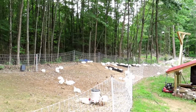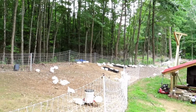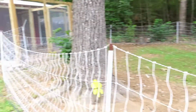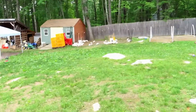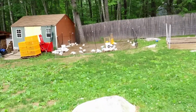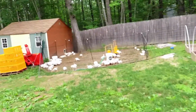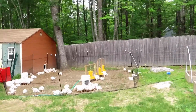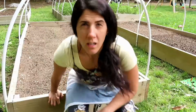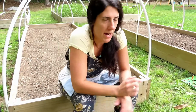All right. So these guys will be getting processed in a few days. With them, we will have a total of almost 300 meat chickens at once. And I think developing a system from the brooder to our little corral here to out to pasture has really helped us maintain the number of batches. We're already looking at how can we add more. So I also just wanted to go over how we do our batches.